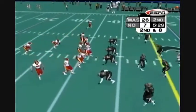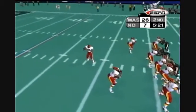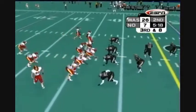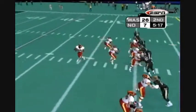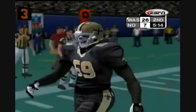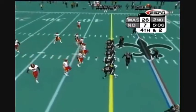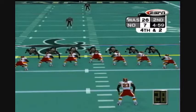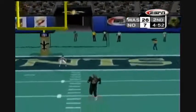Second and 8 at the 37-yard line. Set. Cut. Banks looks downfield. Incomplete. Third and 8 at the 37-yard line. Banks looking to throw. Tackled by Mitchell. Here's their fourth punt of the game. Tackled at the 22-yard line.